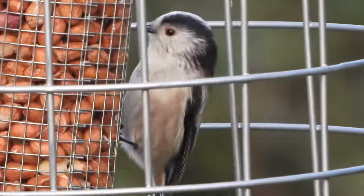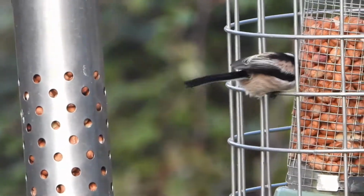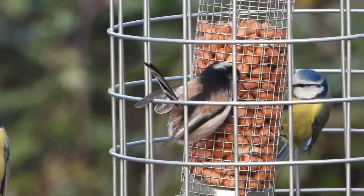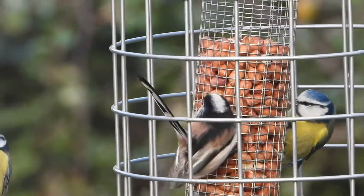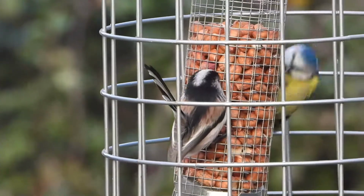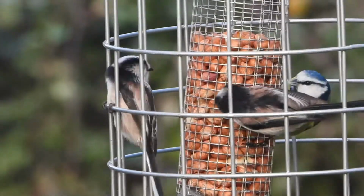We've got a long-tailed tit here. Really love these guys. Absolutely beautiful little eyes. They've almost got like a red eyeliner type effect around their eyes. These were amongst my favourite to watch that day. Now I know we don't like using the C word in nature, but that is a really cute bird right there, isn't it? Oh, we got two.